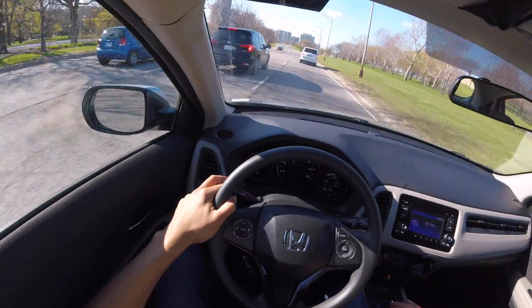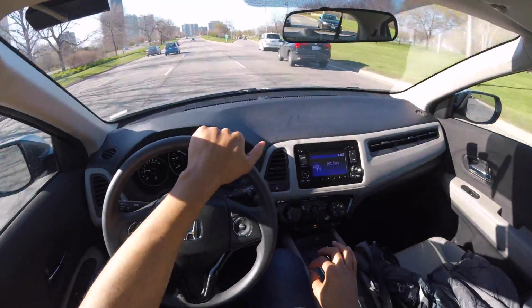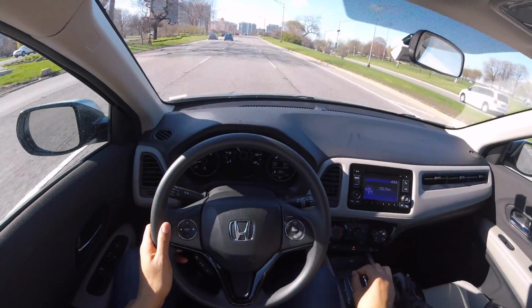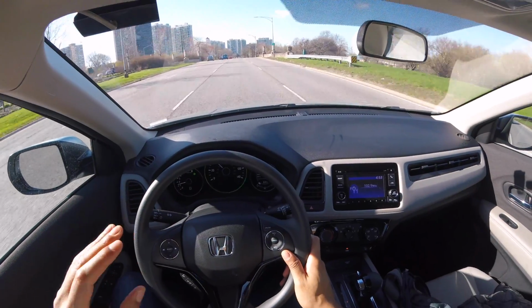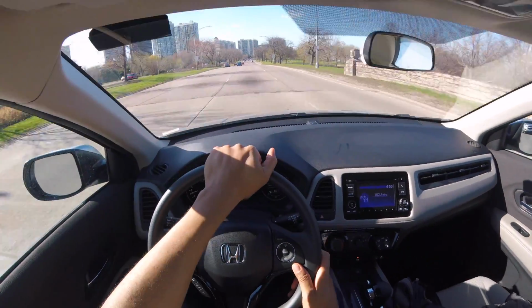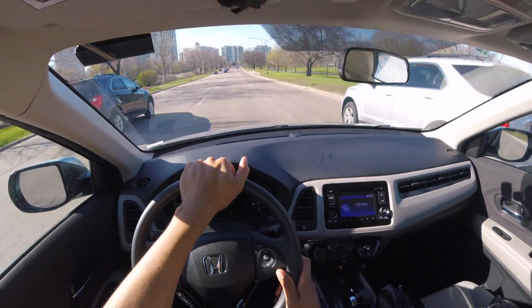All right, I'm gonna try to change lanes and see how smooth that is. Very, very responsive with changing lanes. That's one thing I like about a vehicle that is responsive with changing lanes. I mean, you need to get over really fast, and a vehicle that can do that. Oh, here goes a bump right here. Did you see how the vehicle just absorbed the shock very easily?